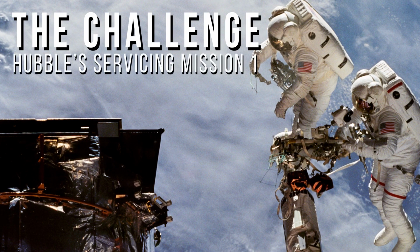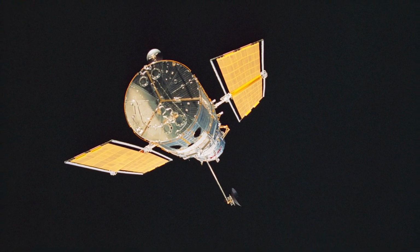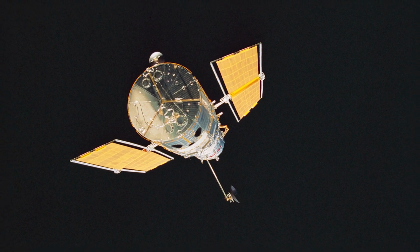There were a lot of people who were ashamed, who did not want to work on Hubble. People were generally not real proud to be working at NASA at that stage. People were taking NASA bumper stickers off their cars.